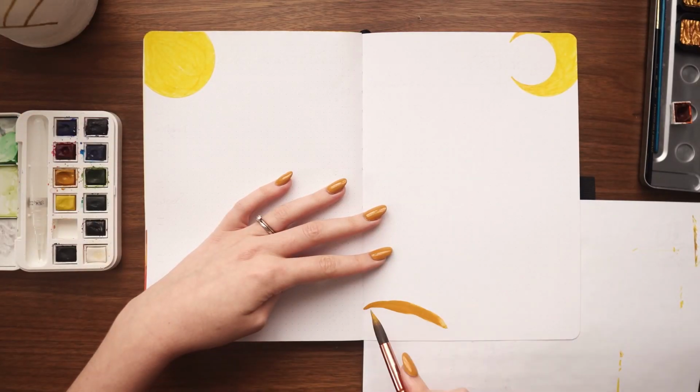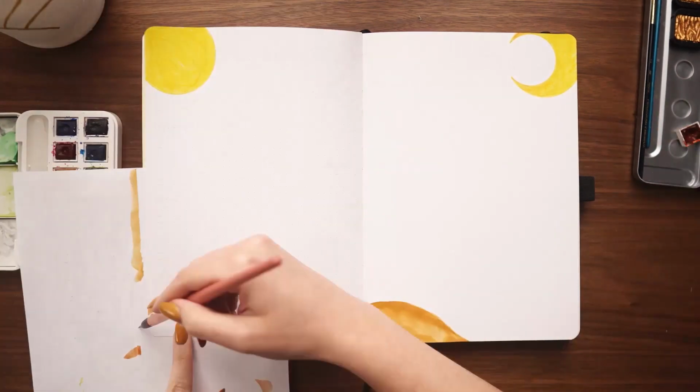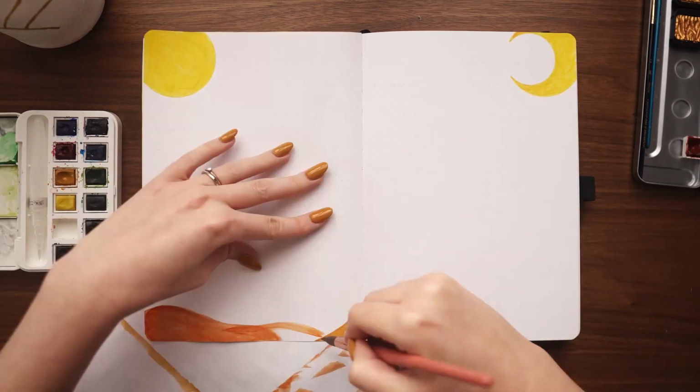I started by creating the sun and the moon in the same way, and then used my watercolors to paint directly on the pages of my notebook to create these waves of varying shades.